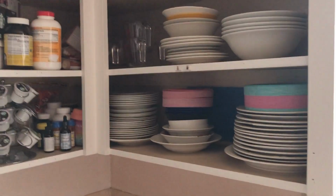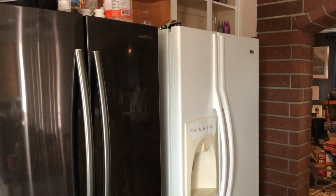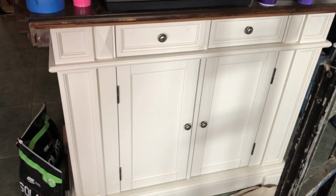We have to clean out all of the cabinets and put liner in all of the different cabinets. And then yeah, we got the fridges ready to go. We have to get rid of that old fridge, and then I actually found a dresser thing, because we got this, like I told you guys. I'm going to put it over in this area, and we did get this stuff moved out of the way. It's going to turn into a coffee bar.